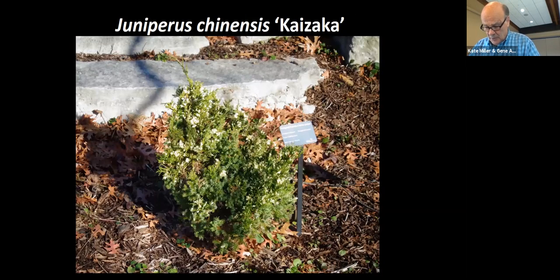There are a lot of Juniperus chinensis cultivars, but not very many that are dwarf in size. Juniperus chinensis Kaizuka Variegata not only has dwarf growth, about 2 inches a year, but is also extremely attractive with its white variegation.